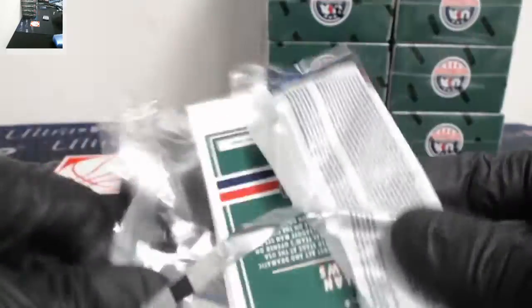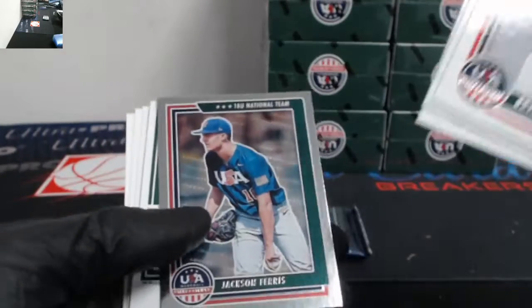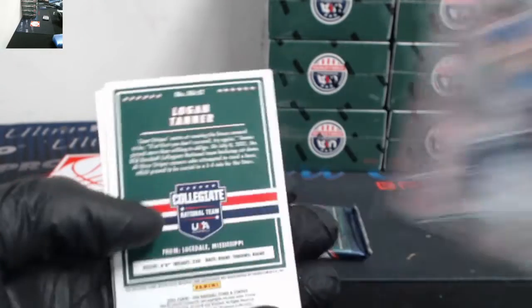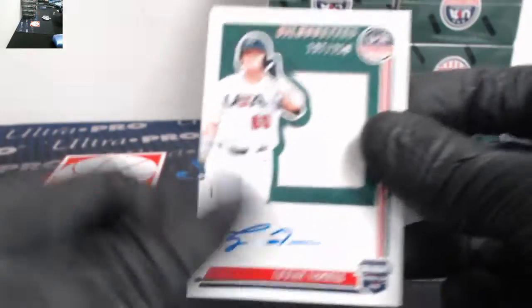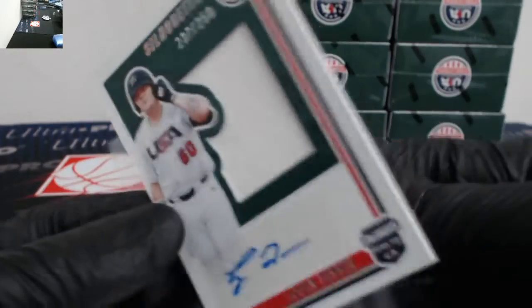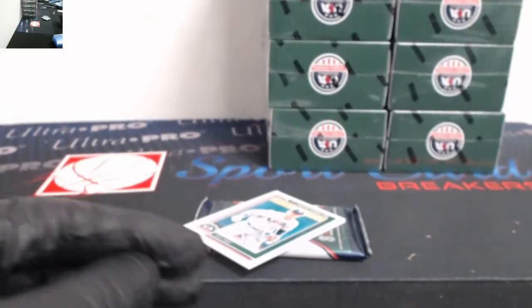Next pack. There we go. A little double whammy there on some of the guys in the live stream. Checks first. Logan Tanner, jersey auto to 250. The 250.